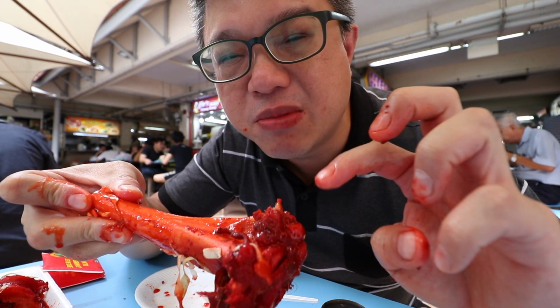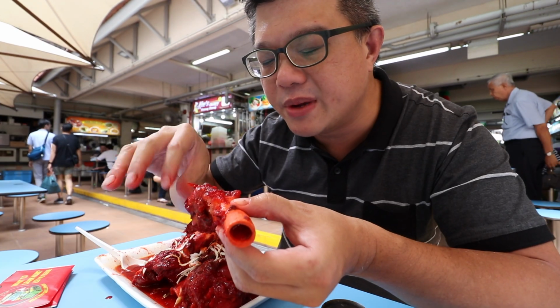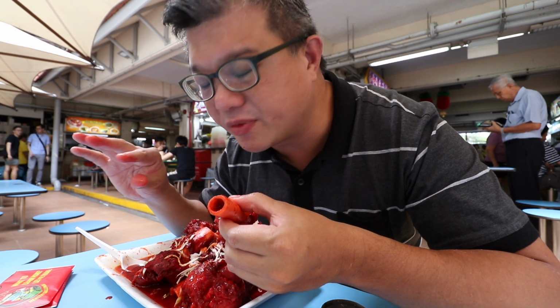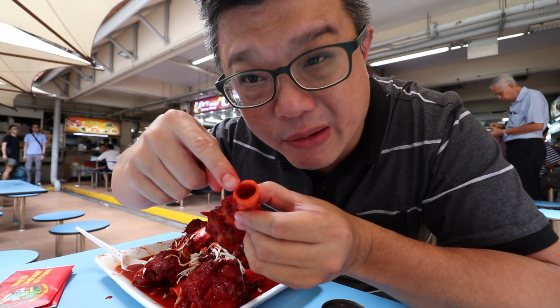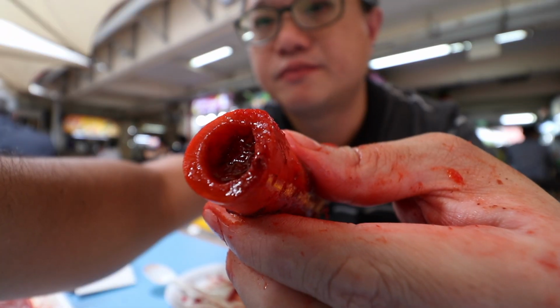See how easily the meat falls off the bone. It's been stewed very, very well. And all the meat and the connective tissue and all the gristle, it's nice, but really the prize is obviously the marrow inside here. You can't really see the marrow, but trust me, there is some inside there and it's wonderful.